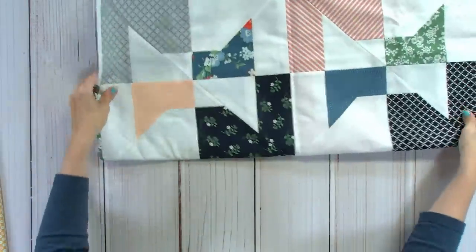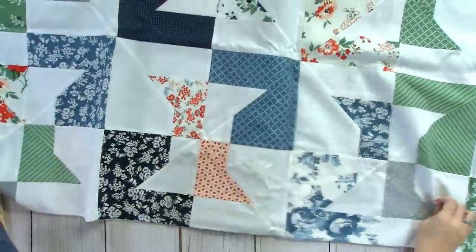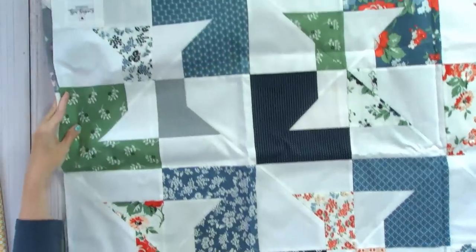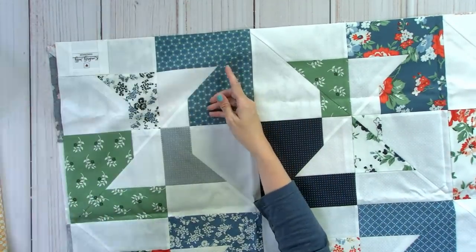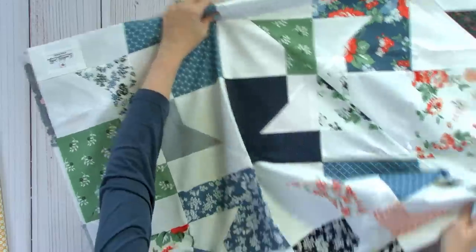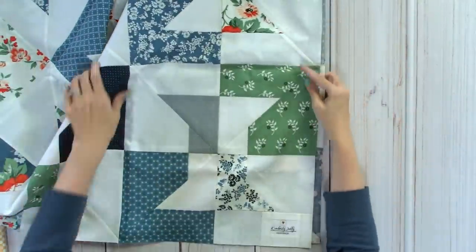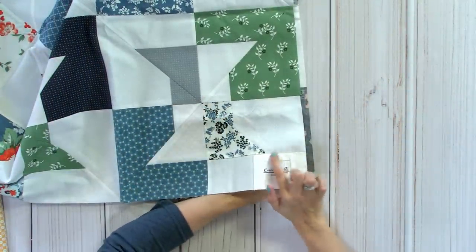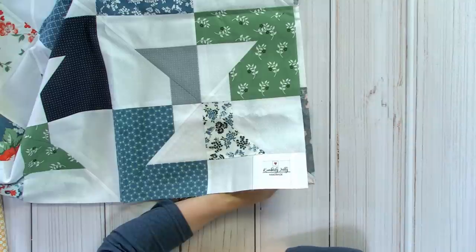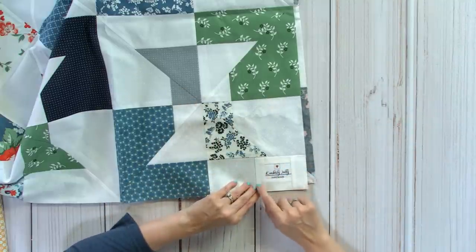I used Dwell. It's coming out in November. And this one is layer cake friendly. I did it a little bit different because I was at retreat and I just didn't want to work with huge big pieces. So I sewed a label in on the bottom right of my quilt. I had the block made and then I just sewed it on top.